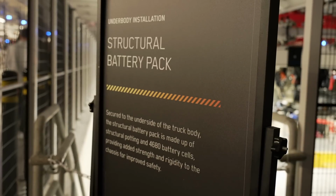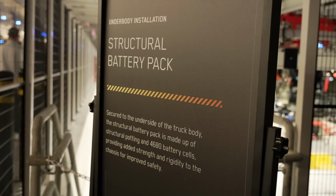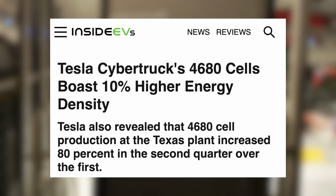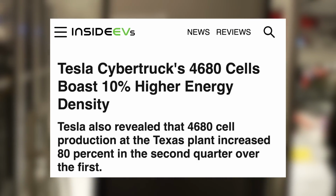While we're talking about the Cybertruck, it's the first vehicle to introduce Tesla's second-generation 4680 cells. These have a 10% higher density than what they shipped on the Model Y for a period in the US.